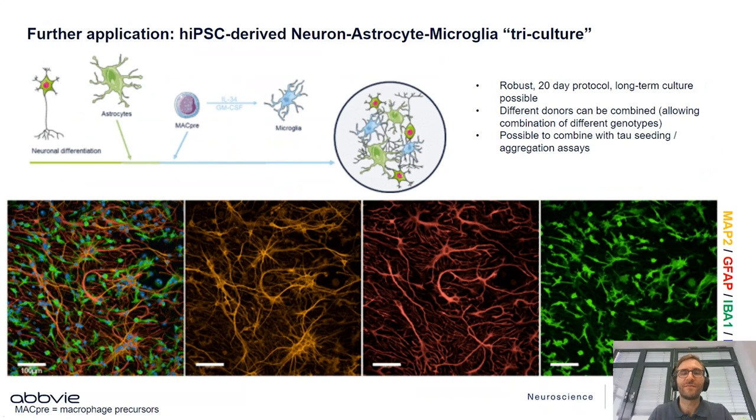So yeah, this is not even an outlook, but this is showing you some further applications. Now I was talking about specifically how to really implement more robust models, how to implement something that also not so iPSC-experienced scientists can implement in their daily routine. But we are also working on much more complicated models. So this is an example of our iPSC-derived neuron, astrocyte, microglia co-culture system. We call it the triculture. And this is outlined above. So first neurons are plated, then astrocytes are added, and then macrophage precursors, which are then further maturing into microglia-like cells in this co-culture system.